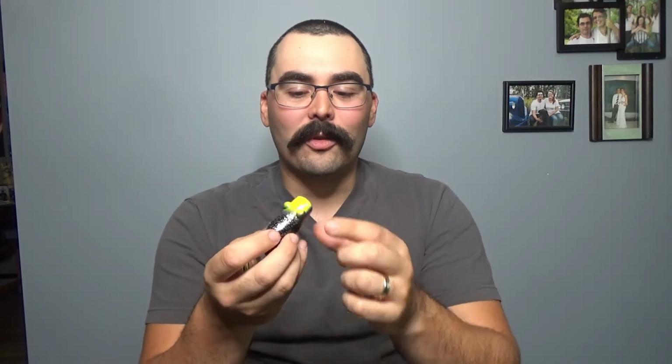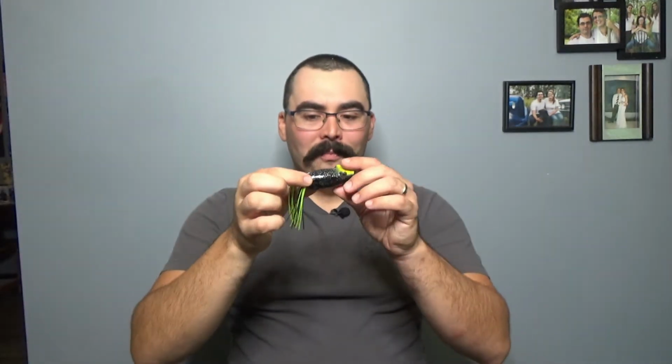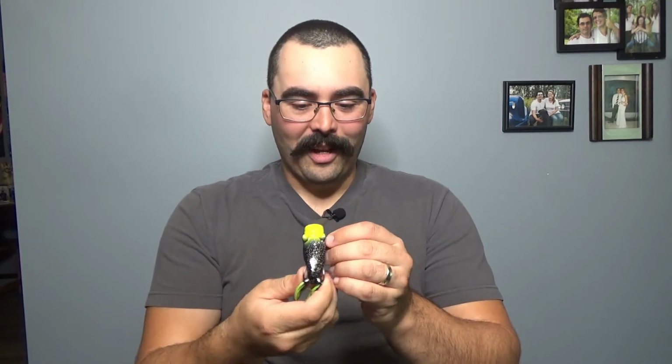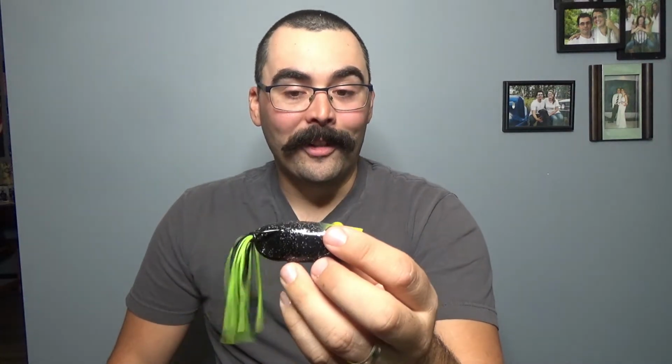You got these eyes, which are a stiffer plastic. The body itself is kind of a nice color. It's got the neon green head there, but it's got a black body with sparkles in it, silver sparkles. And it's got something moving in there. That's really interesting. So I'm a big fan, honestly. I think that's a fantastic lure. I've never gotten anything quite like that. The popper frog hybrid with a rattle in it is really cool.